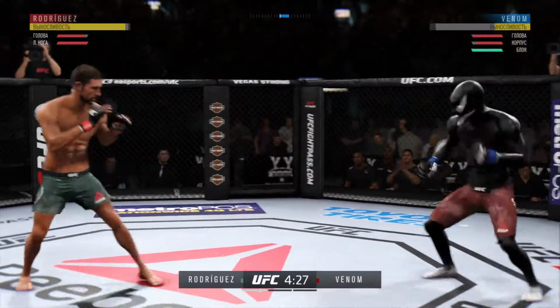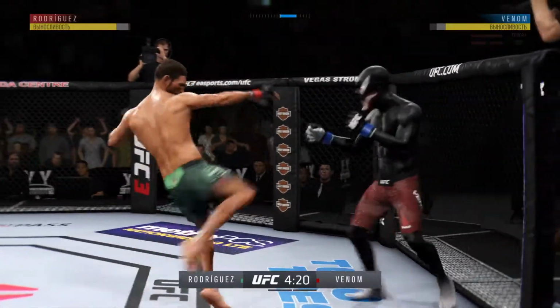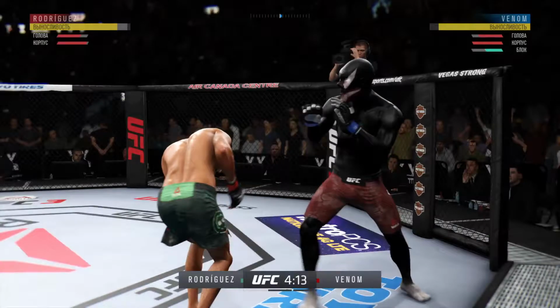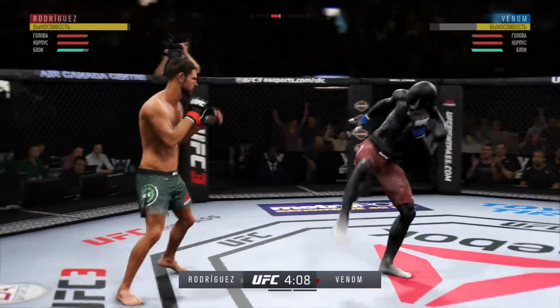Oh, how about the output for this fighter here? A lot of good time shots there, and they're all landing. Effective use of the jab there by Rodriguez. Good job by Rodriguez to get that guard up.